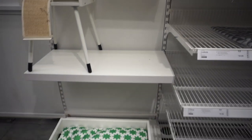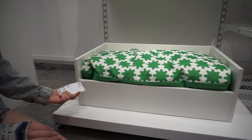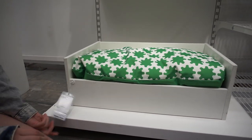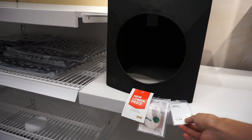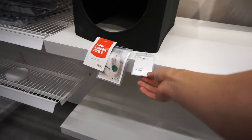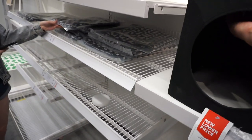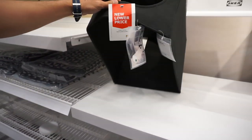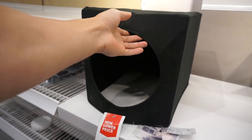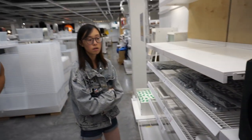Oh, this is the bed, right? Oh, yeah. How much is it? This one is 27. That's not too bad. Oh wow, look at that. $6. What? For this. Wow. It's so flimsy, but I mean, it works. Oh, even the bottom is empty. So it's good for guinea pigs. We can just put this on a liner. And it's their hidey. I think they're gonna like it. What do you think, Tiffany?